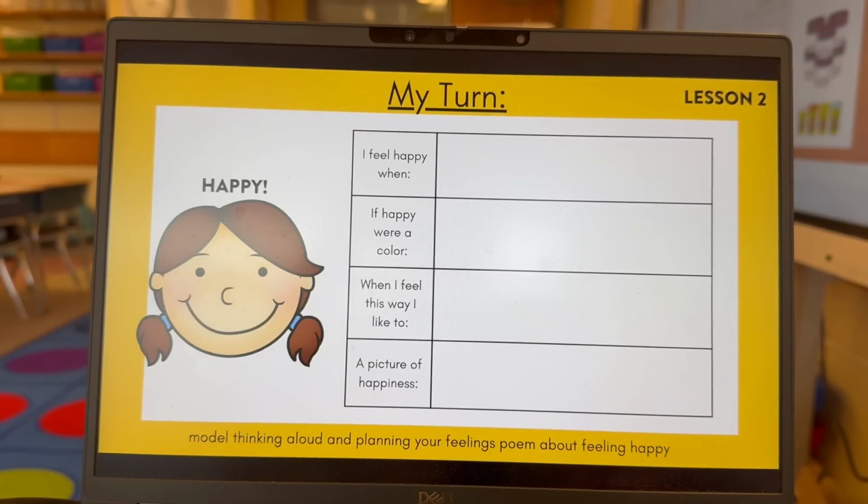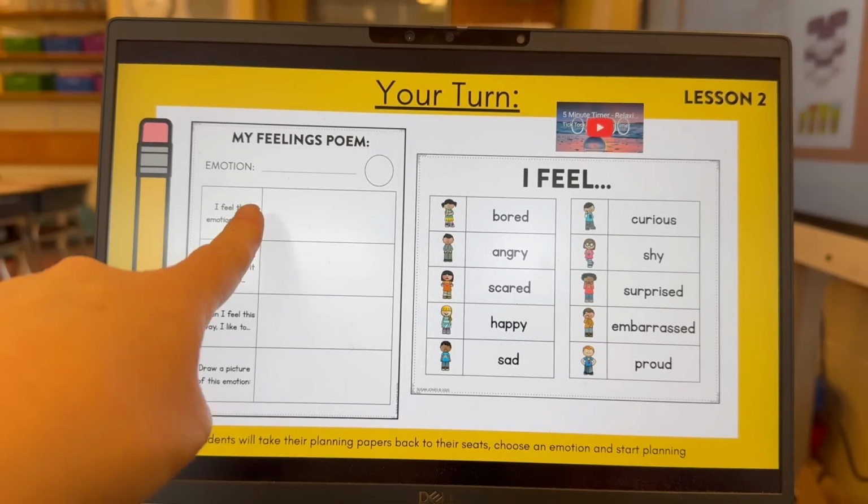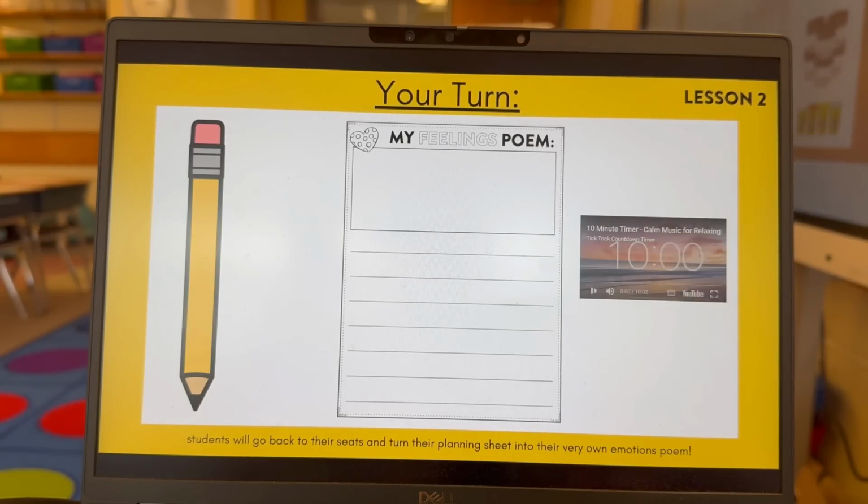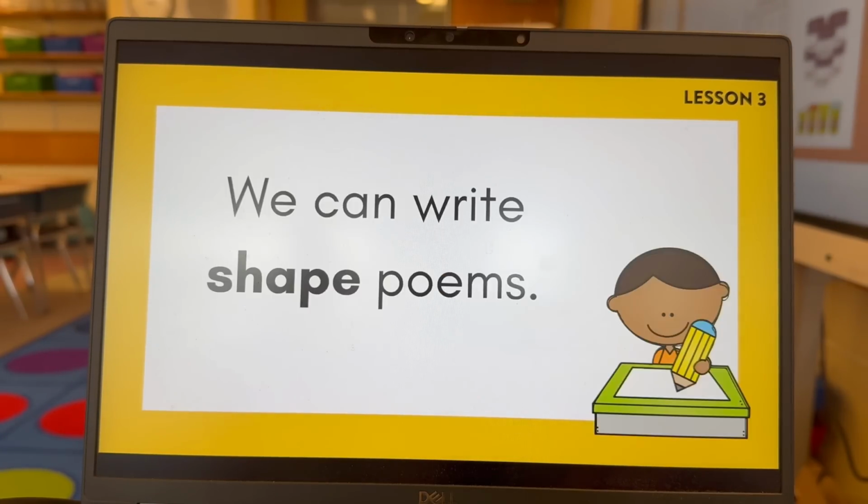We have feelings poems. We talk about different feelings. We brainstorm, sometimes we feel happy, and then we can pick an emotion and they will write a feelings poem. We always walk through the same steps. We do it together, we plan it, and then they write it.